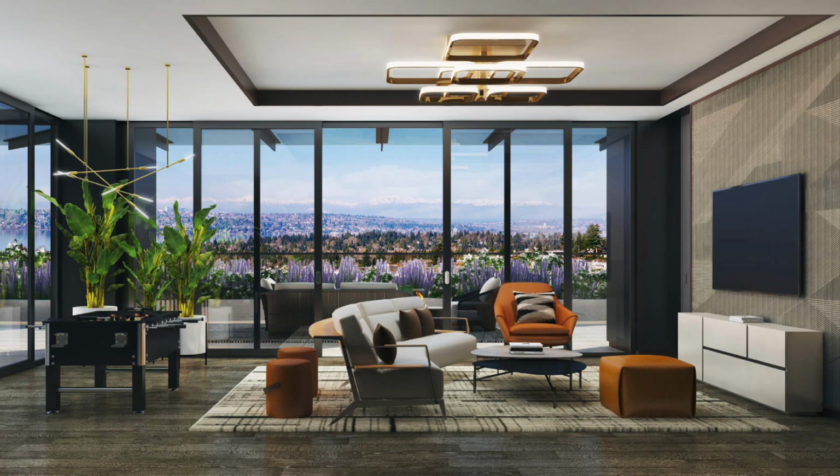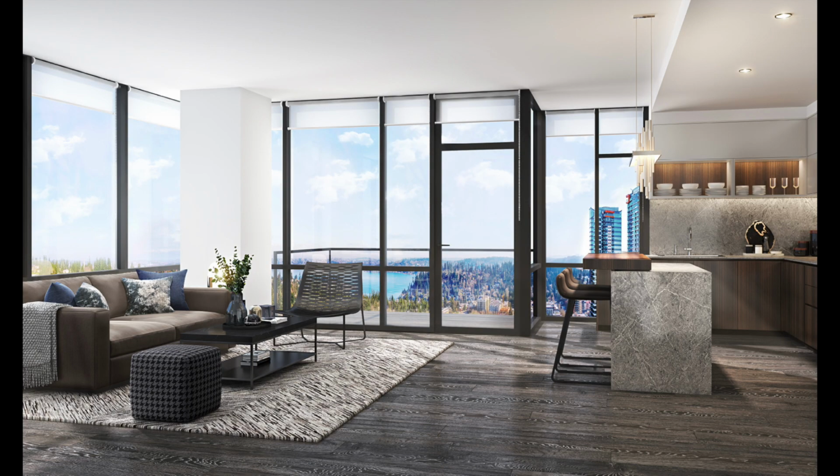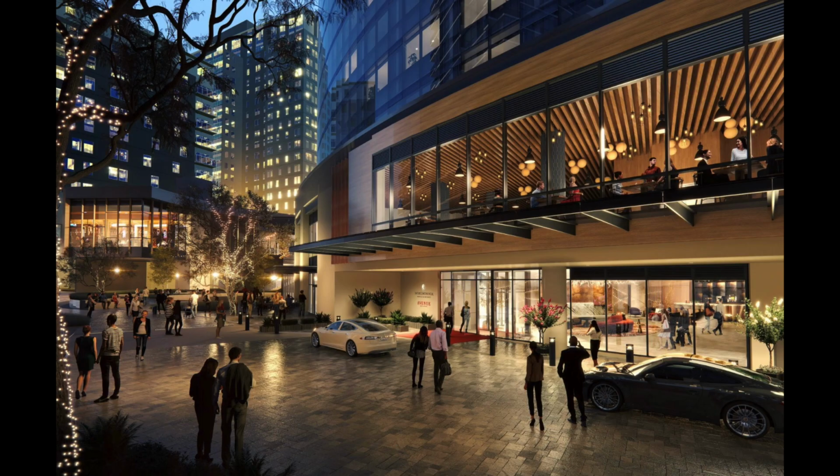Not the tiny new condos you see in downtown Seattle with some of the other new buildings that have come up, but average size is more like the older buildings in Seattle that are probably 850 square feet on average. And we have one-bedroom dens, and 2-bedroom, 2-baths. We have a handful of studios. And again, in between the two buildings is what we call the Avenue.